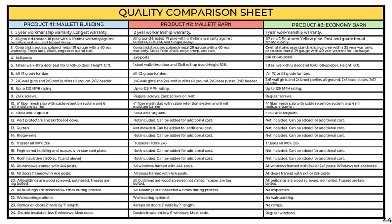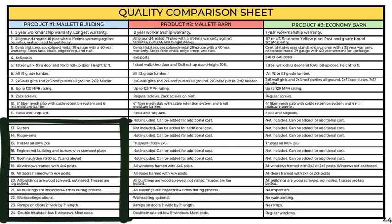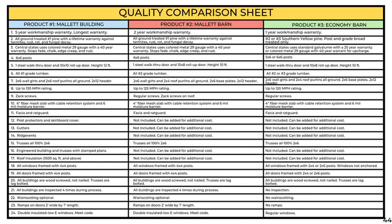Save yourself that trouble. All Mallett buildings come with gutters. All Mallett buildings come with ridge vents. All Mallett buildings are 100% 2x6 trusses. Also, roof insulation included in the price. Okay, all Mallett buildings are screwed, not nailed. Big deal. Nails have a tendency to pull out or retract. Screws don't. We have ramps on all the Mallett buildings, ramps on the number two buildings. But get down to your last one. We use all double insulated windows on all the buildings except the number three building.